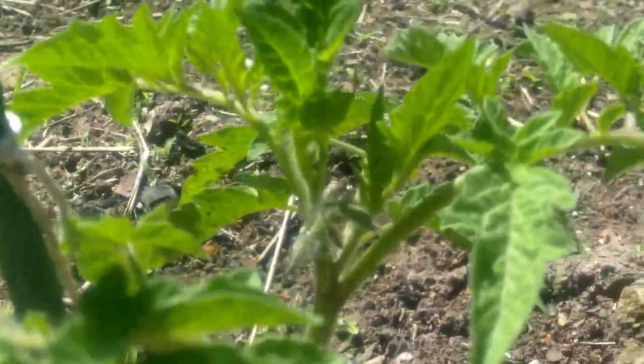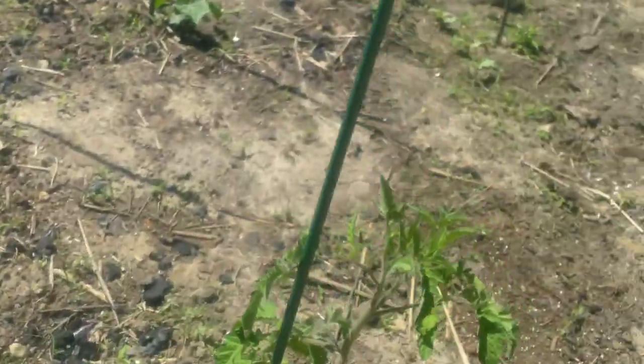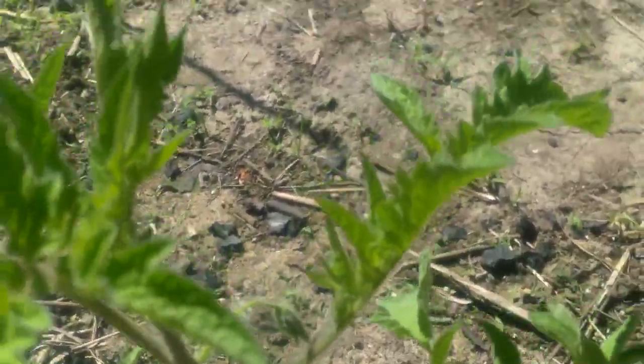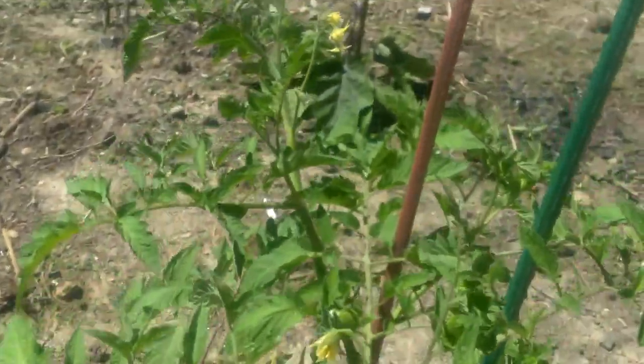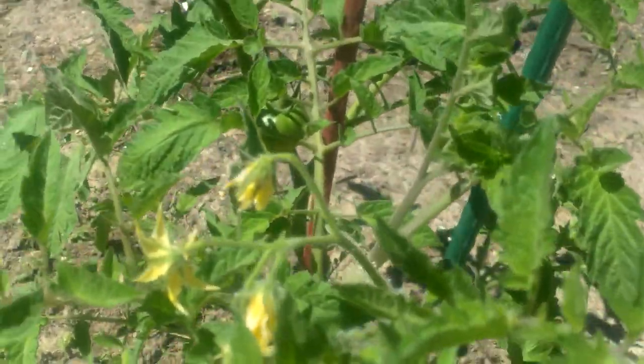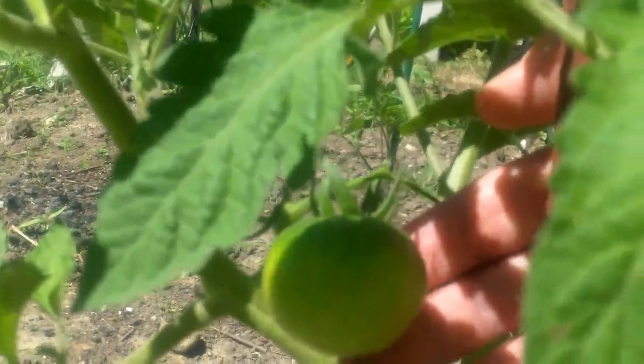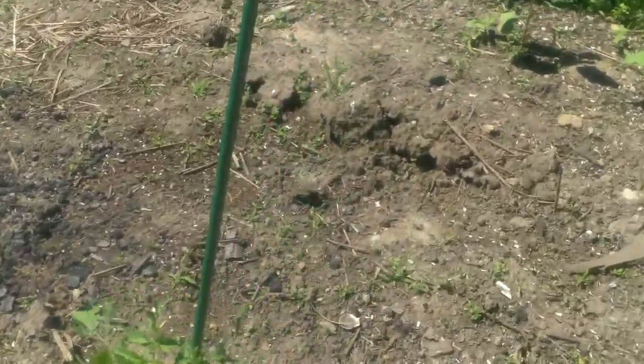Let's see, there's a few in there starting to put on tomatoes. And pretty much every plant has at least flowers starting. And then this is the plant that really took off, and it's got flowers everywhere. And my first beefsteak tomato of the year. So, another beefsteak.